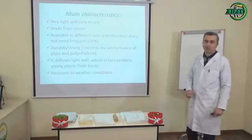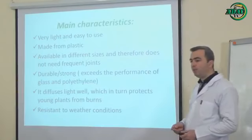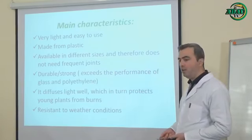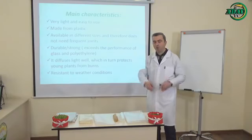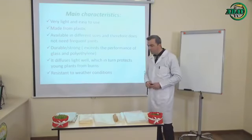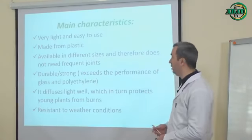So main characteristics of polycarbonate is that polycarbonate is very light, it's strong, it's made from plastic, and that affects the weight of this cover material. It diffuses light well, so the sunlight is diffused all over the area, so the young plants will not be affected and burned. It's resistant to weather conditions, and on the market you may find it in many different sizes. It's very easy to put it together and also take it down.